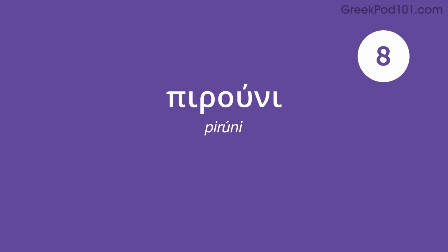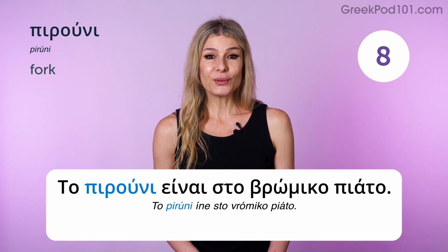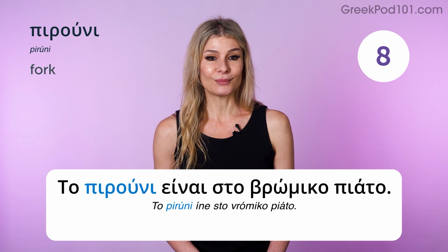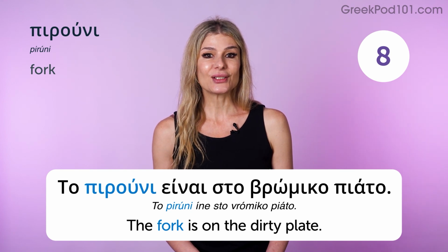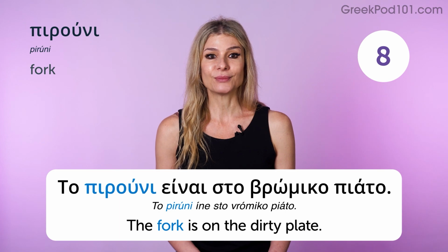Πιρούνι. Fork. Το πιρούνι είναι στο βρώμικο πιάτο. The fork is on the dirty plate.